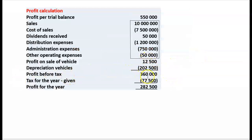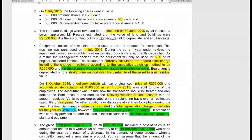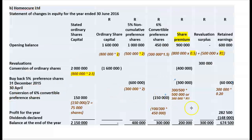That gives us then profit before tax of 360,000, and then they tell us that the actual tax for the year that you can use, which is correct, is 77,500. Remember that one? The tax expense for the year was correctly calculated as 77,500. So we're going to subtract that to give us our profit for the year of 282,500. We're going to put it in there, and then we are done with the question.